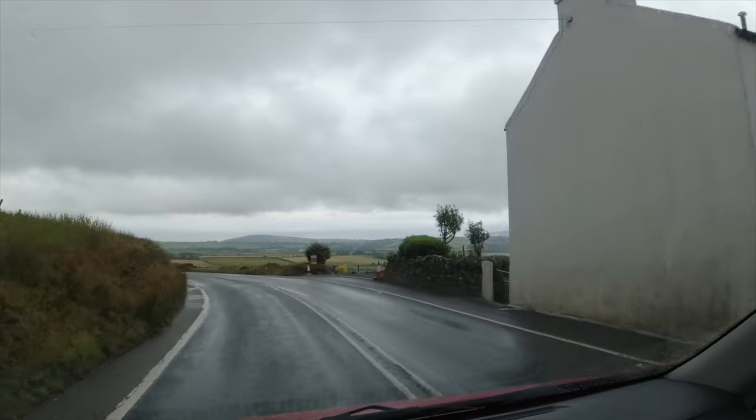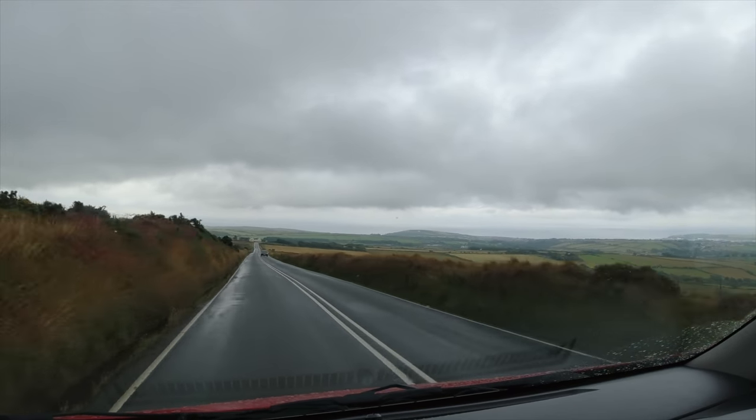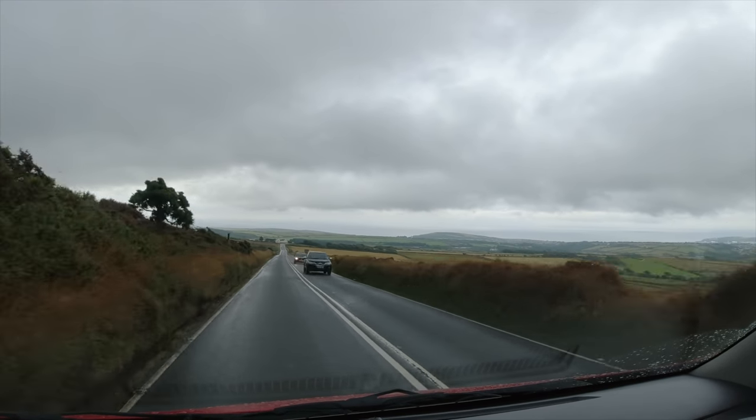Direction that they come? Yes, so yes, come down off the mountain.